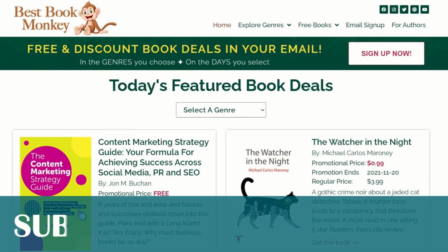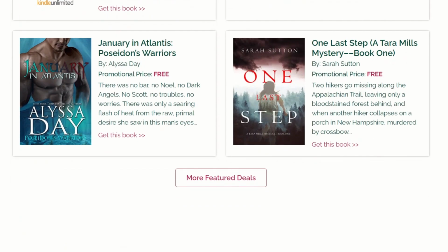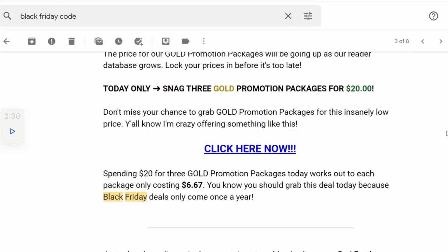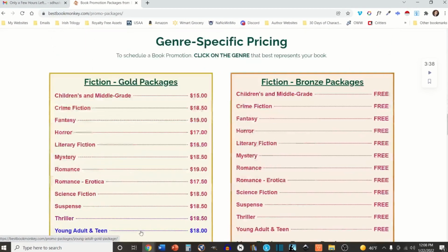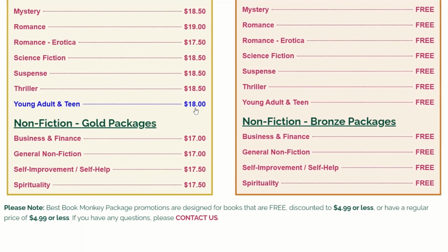The second paid promotion was Best Book Monkey. I've used Best Book Monkey before with my first book launch and really appreciated the hustle from this company. Shortly after my first promotion, I received an email with a Black Friday deal that offered 3 gold packages for the price of 1. At that time, my genre cost $20, so when I booked the first one for this day, the cost was roughly $6.67. I want to note that the website now has my genre listed for $18, another drop in price, probably because the holiday season has passed.